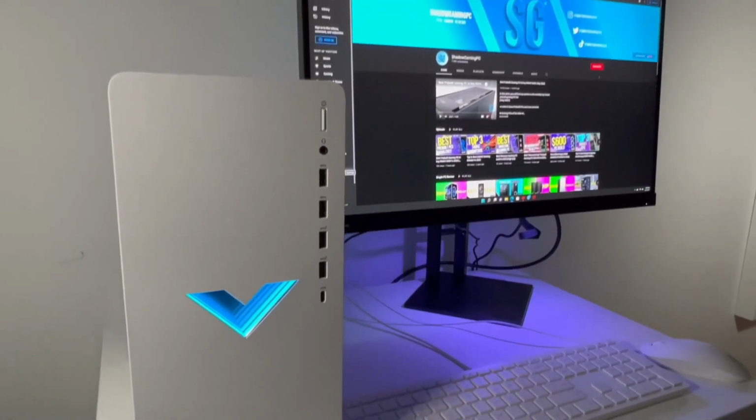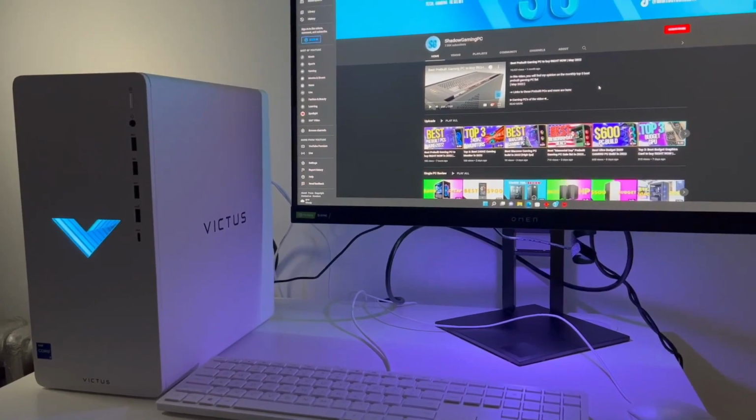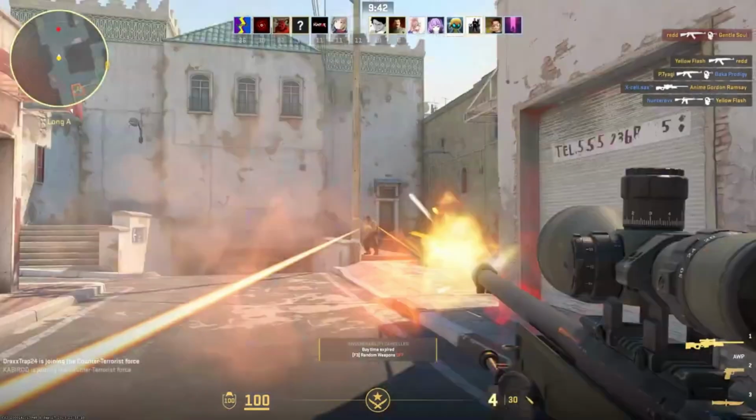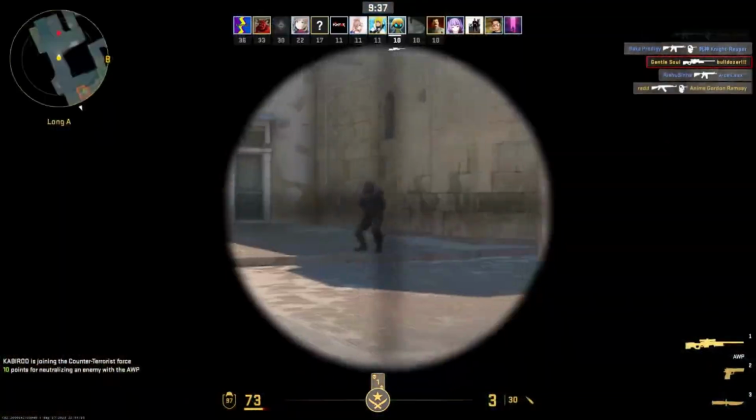Once again, if you want a PC for starters, that's going to do an amazing job with most titles. And if you want to play games like Fortnite, Valorant, and these type of games, you will be able to achieve over 144 FPS on average. Therefore, you can get a 144Hz monitor and take advantage of it.